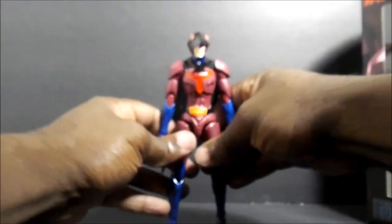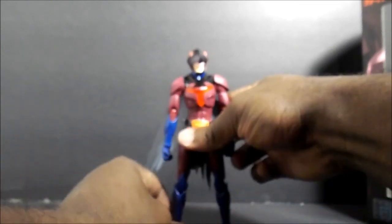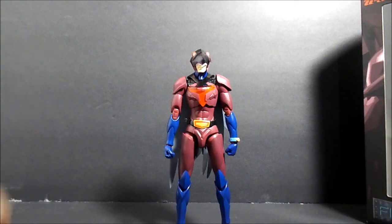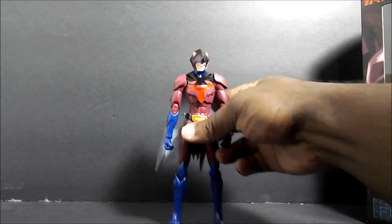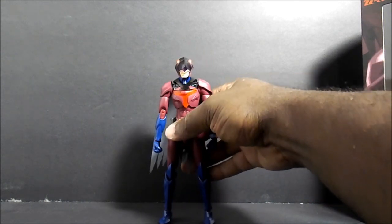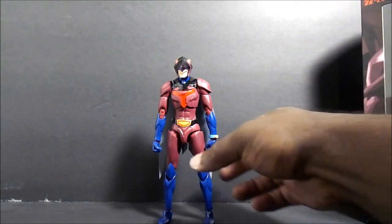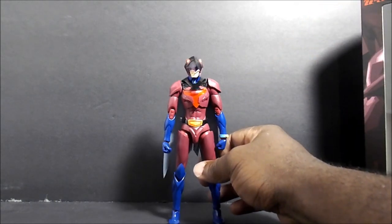Sorry about that. Yeah, like I said, he went up on my list. I don't know where yet, but we'll see by the end of the year where he ends up. So, this was pretty long because this was one of my first ones of this figure, and they're a new line, so I just wanted to show as much as I can and tell as much as I can.